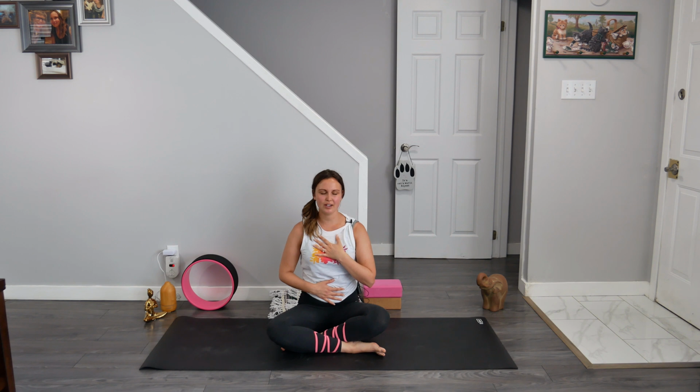And as we sit here, feel free to close your eyes, as I'm closing my eyes. But as we sit here, I invite you to just reflect upon our practice. Consider perhaps what movements or breath techniques you really enjoyed or you found useful. For example, perhaps you really appreciated the balancing posture because it helped to quiet the mind. Perhaps it helped you focus on maintaining your balance.